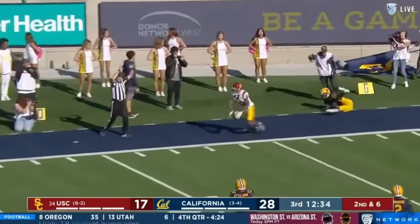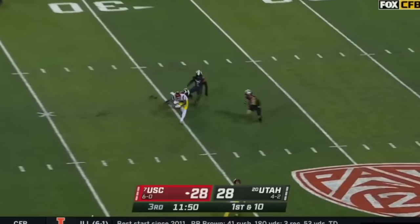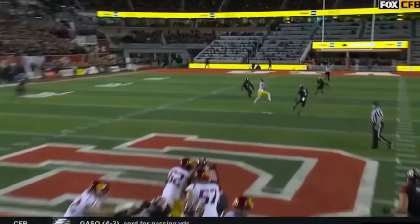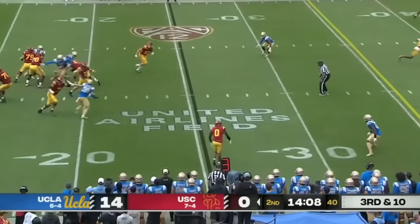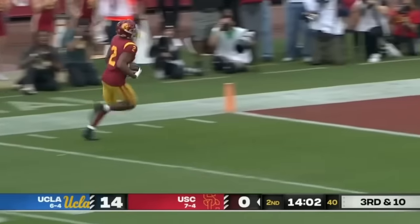Hudson. Not here to start the second half. Caleb Williams. A laser down the middle. A little zone coverage here as you see Utah trying to get in those lanes, but once again, just an even. With USC trailing 14-0. Williams. Deep shot. Receiver. Oh, it's caught. Brendan Rice.